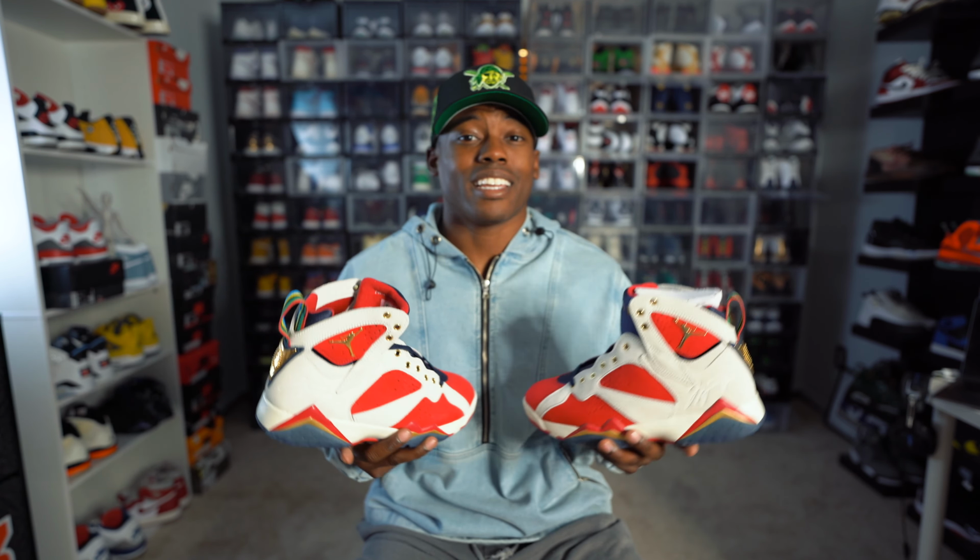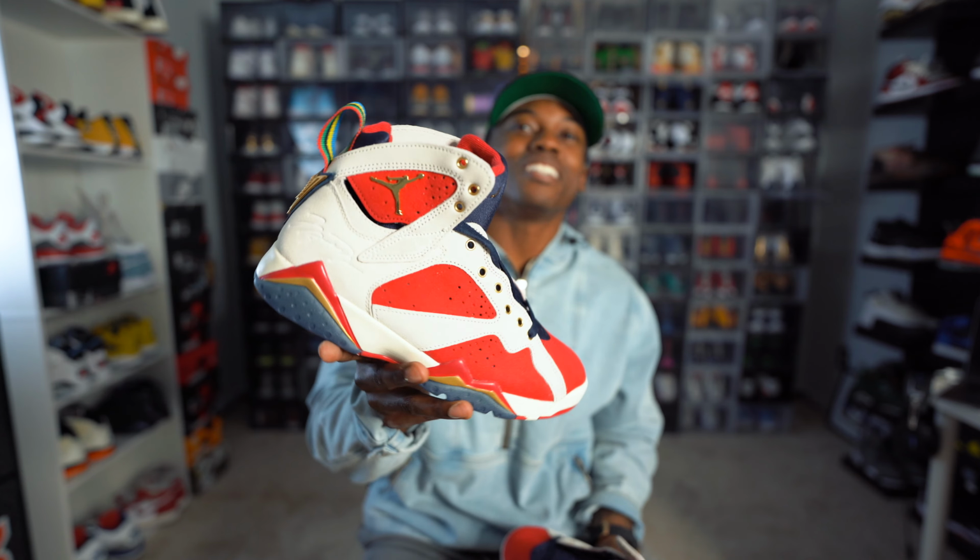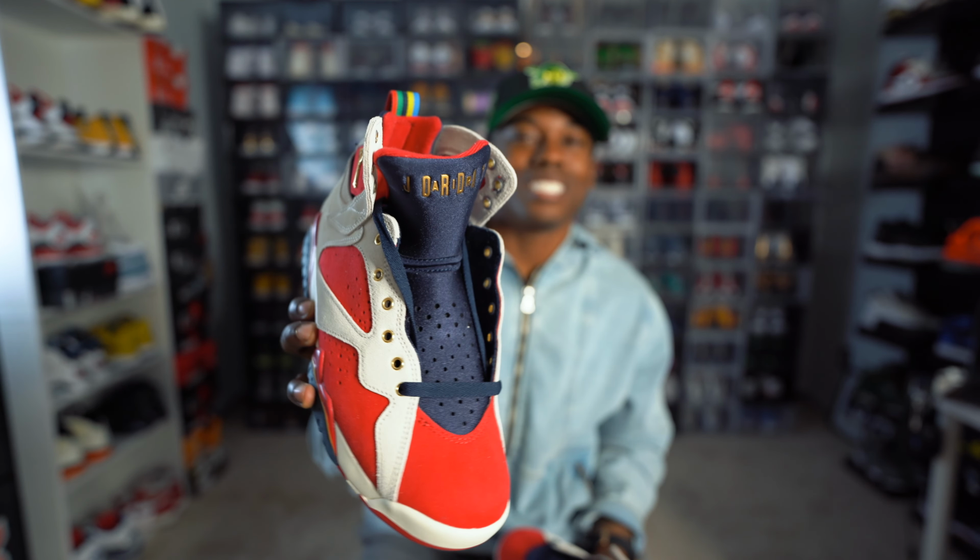But I entered and I was almost late. I almost forgot about the release, because that's how much I didn't think I was gonna get a pair. But I entered with like 5 minutes left. Got that notification. I actually got the charge first. I said, hold on, Nike gave your boy a dub on the new Sheriff in Town Trophy Room 7s.